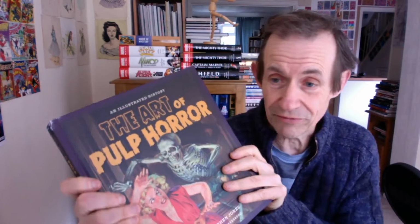Can't recommend this enough because this book is absolutely packed solid with examples of brilliant artwork all the way through. It is just first rate, really worth checking out. I think it's still easily available, so I definitely recommend you get this because once this goes out of print, like with lots of these books, they always go insanely expensive. So definitely recommend that you get it now.